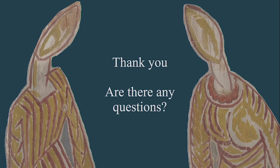It was a really good presentation, really enjoyed it. Thank you. And I was just wondering, you may have mentioned it in the last talk, but what conservation are the leather doors undergoing?